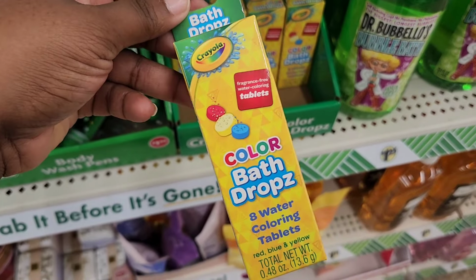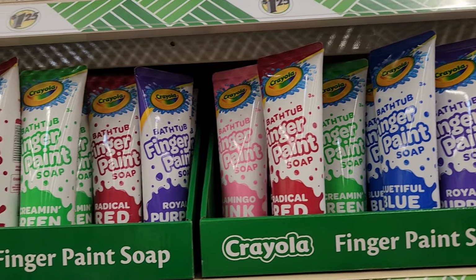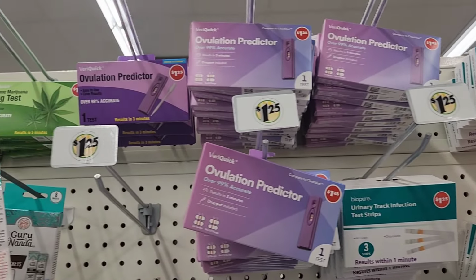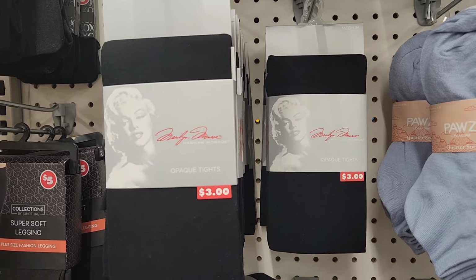These are bath drops, and they will change the bath water into different colors. They even have it on the side where you can mix and match them. So I always wonder, do these work? I know their pregnancy tests work, but I always wondered about this. People are buying them, so what is really going on, guys?